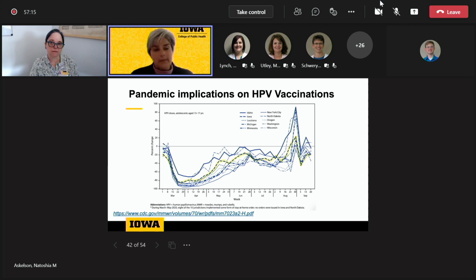To walk you through this a little bit, that center line you see, that is the average number of doses that were given out in 2018 and 2019. So that's kind of like a baseline. And so you see our line dips way below that at the beginning of the pandemic and slowly starts to come up to maybe what the average is, goes a little bit over the average, and then goes back under.